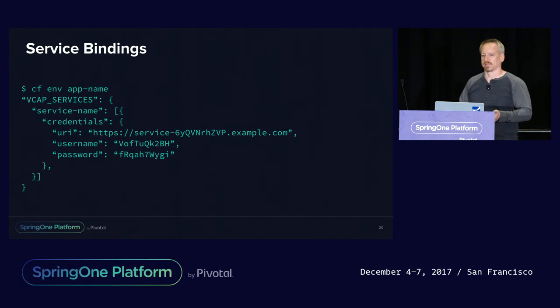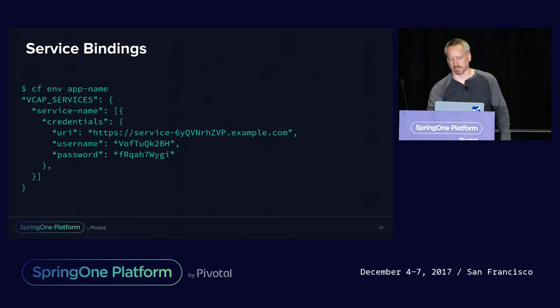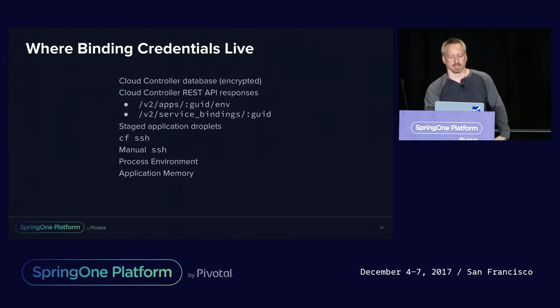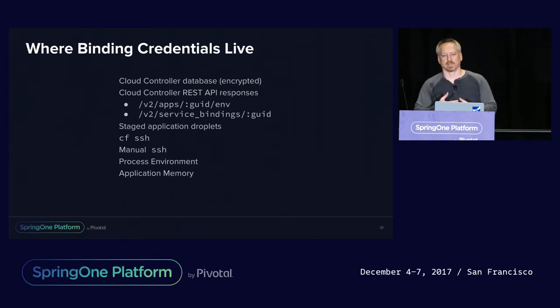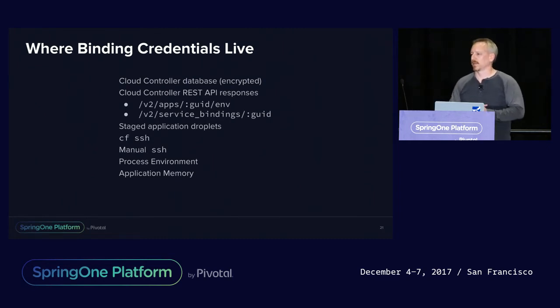And for a long time, there's been some concern about how easy it is to see these credentials from some of the more security-conscious users of Cloud Foundry. So some of the places where these binding credentials end up living is inside of Cloud Controller. When you create the service binding, Cloud Controller is going to store those credentials. They are encrypted at rest in the Cloud Controller database, but they do live there. There are a few Cloud Controller REST API endpoints you can hit to get the app environment, which is basically what the cf env command does, or to get details on the service binding. If you make either of those REST calls, you'll see those raw credentials coming back.